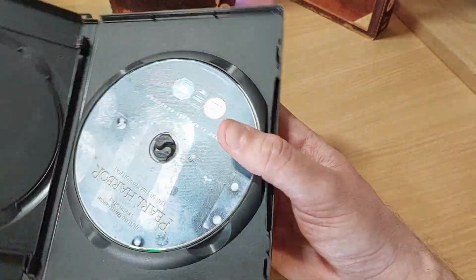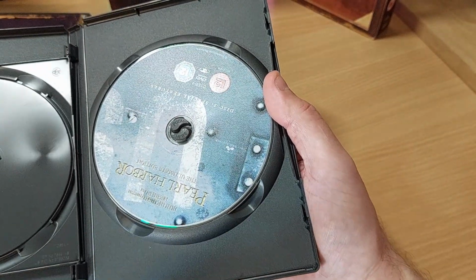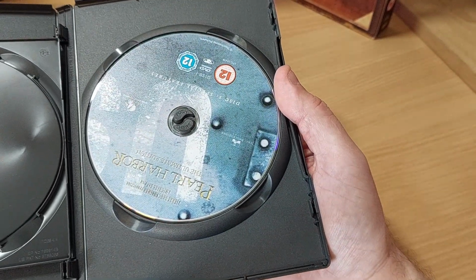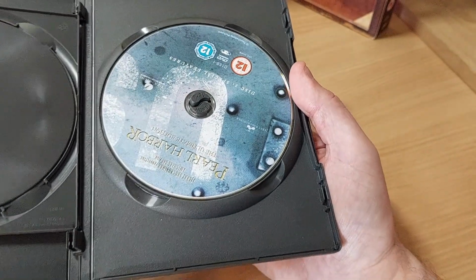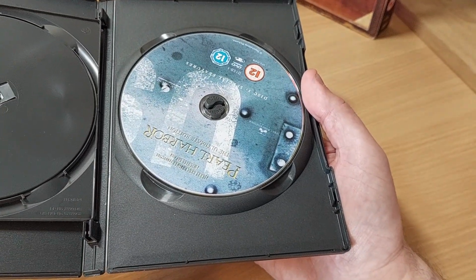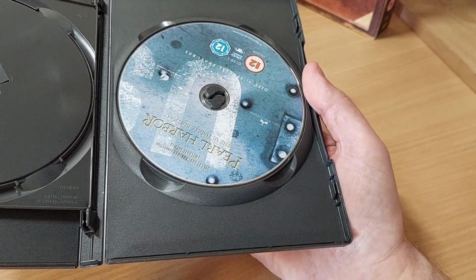Now, Pearl Harbor does have some, like it or not, there are some amazing visual effects, including the money shot with the bomb falls out the plane and you follow it all the way down to impact. And there's a whole bunch of galleries and images.